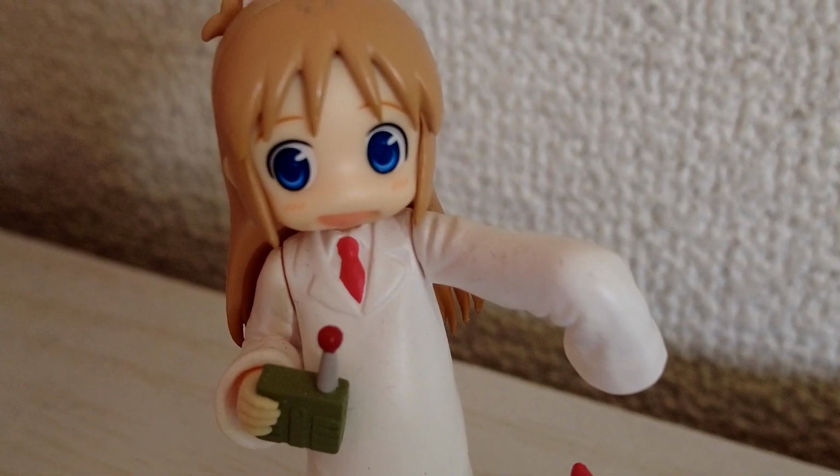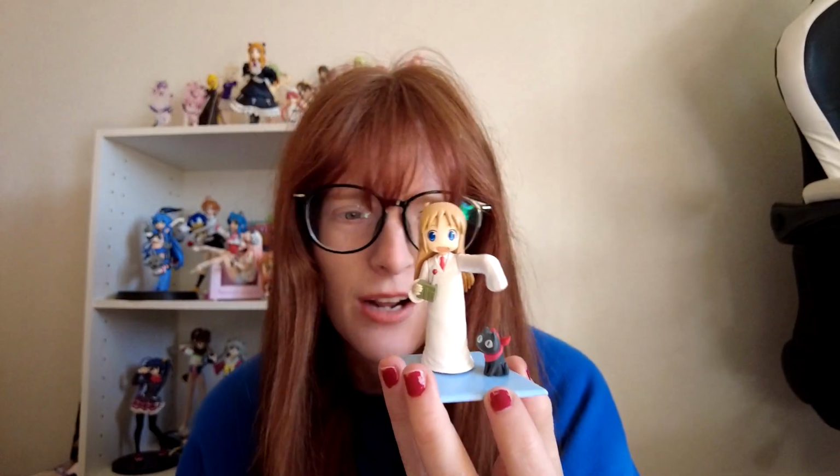And now for something a little bit smaller, a lot smaller, and a little bit different. I have this Hakase from Nichijou. I've never really been able to find Nichijou figures until I came across this one at a secondhand shop, and I really think it was at most 700 yen, so like $5 or $6 for this one.